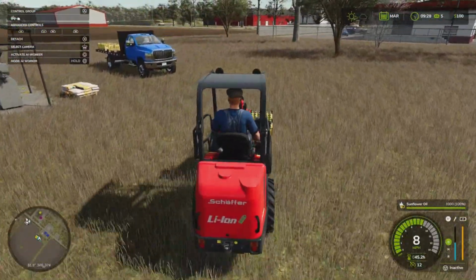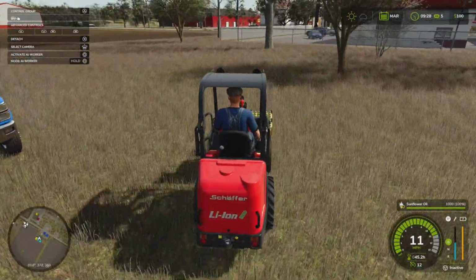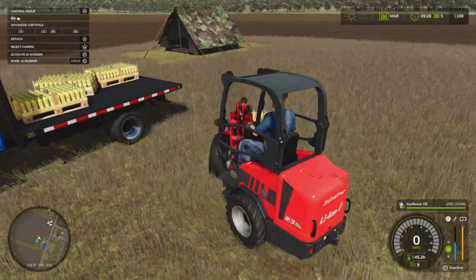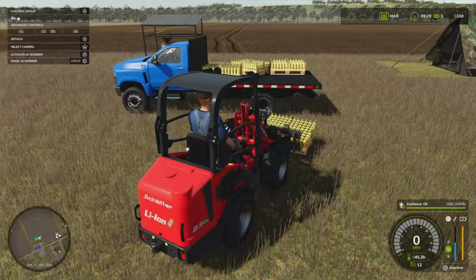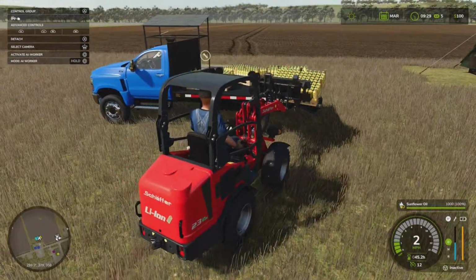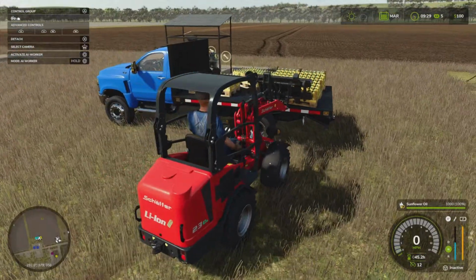We could technically build a couple more of these, and if we don't have our full harvest, so I'm interested to see how many pallets we get throughout the year. So we harvested this in August, I want to say. We'll check the map here in a second. August or September.